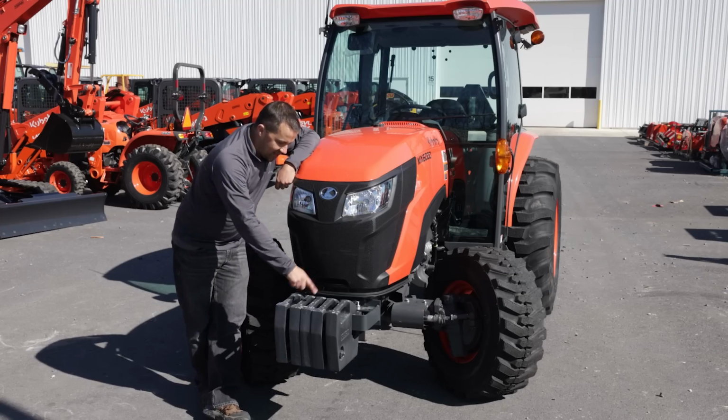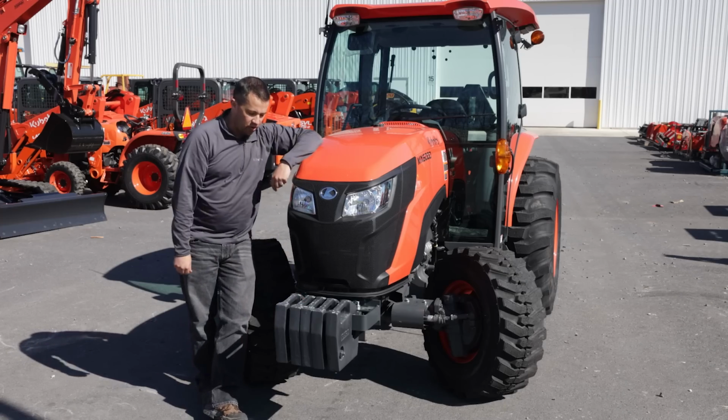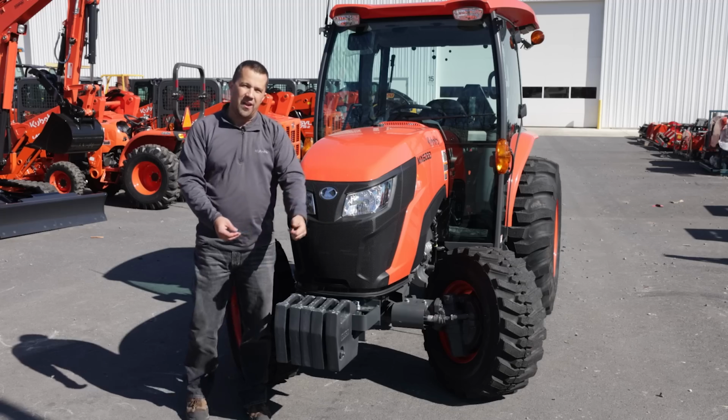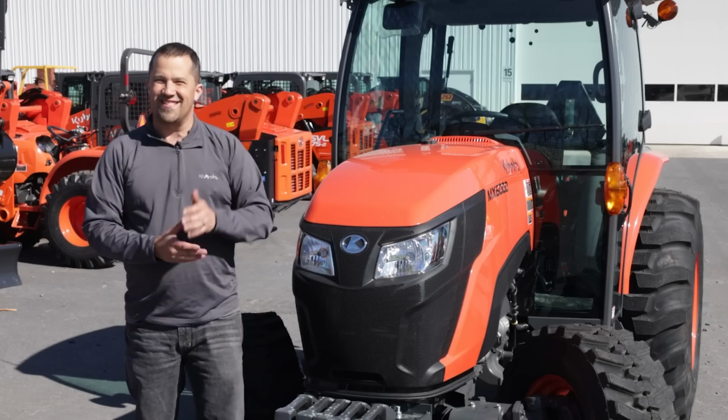You'll see here that this has weights on the front. Now, without a loader out here and that heavy sprayer on the back, we add a front weight rack here in order to help balance the tractor out. Add that weight on the front end to offset the sprayer going on the back. The salesman here made a smart decision here.